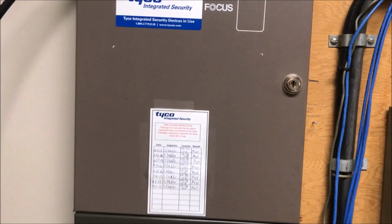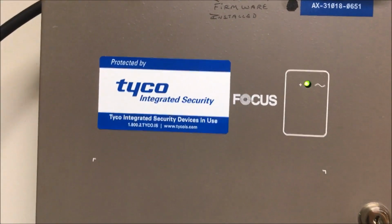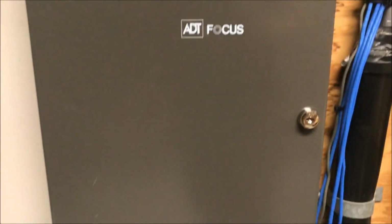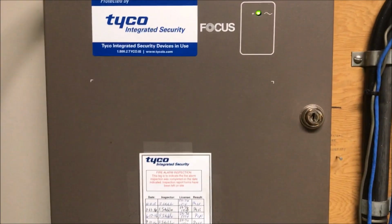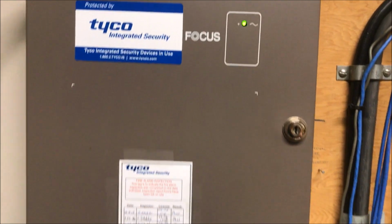Alright, so here we are at the fire alarm control panel. This is an ADT Focus 200B, and this is the panel we'll be working on today. Most programming features are done from the annunciator, so that's what we're going to be going to.